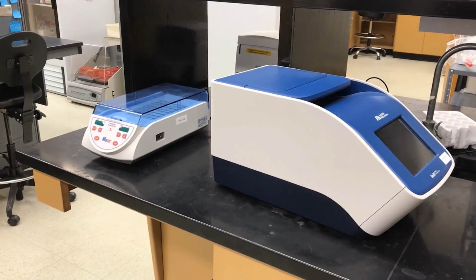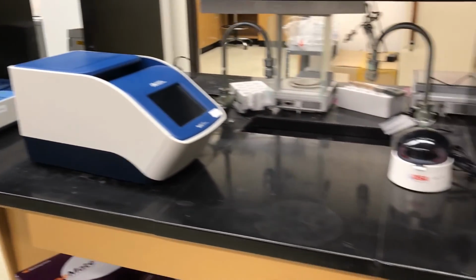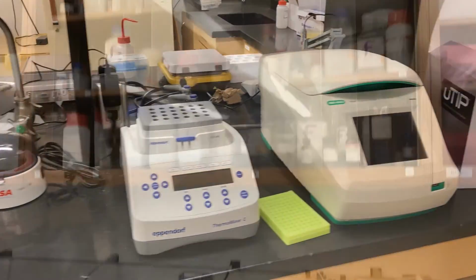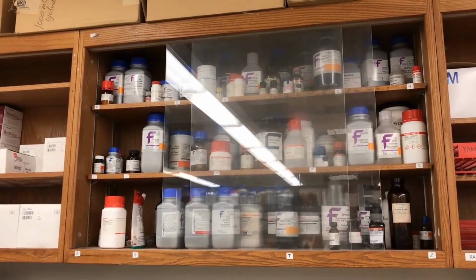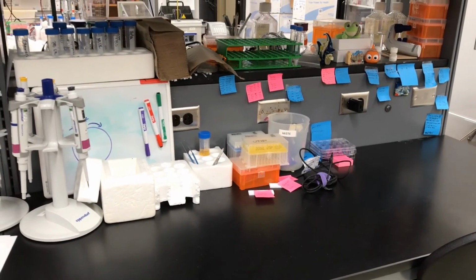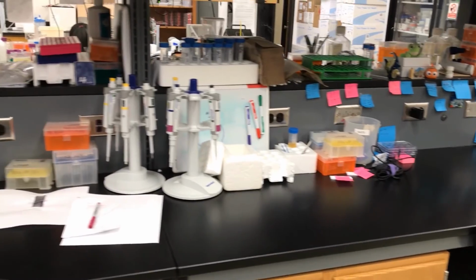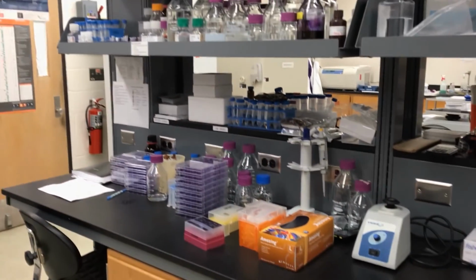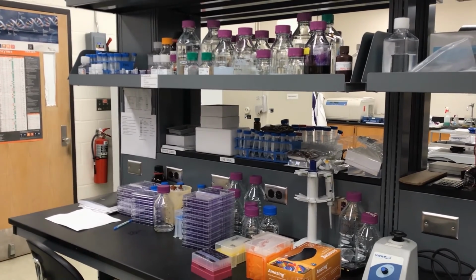So here we have a heating plate, a thermocycler, a centrifuge, another thermocycler, and then our chemical cabinet, which we have ordered from A to Z. This is what a typical table looks like. I'm using Josh's as reference. You can see the pipettes there on the table. I'm going to pan over to Harry's and show you what a desk looks like when someone's in the middle of a pretty long experiment.